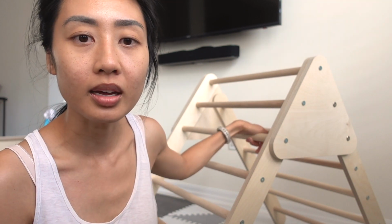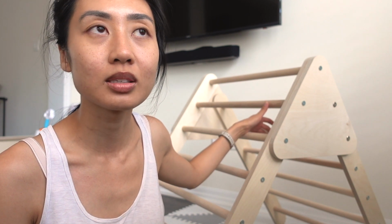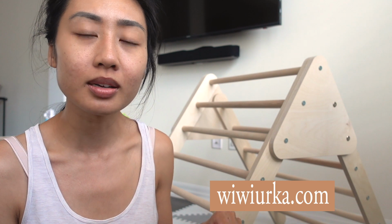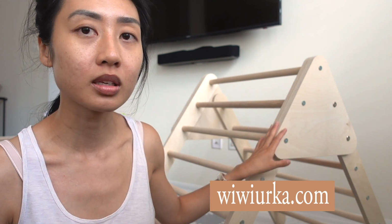I wanted to get it for Clara when she turned 6 months, but they're so expensive and I couldn't find one that was in our price point, so it just took me a lot longer to get this. I did look into a few different manufacturers of these. What I found was that Yurka, I'm not sure how to say it, is kind of the best in the industry for building these structures.